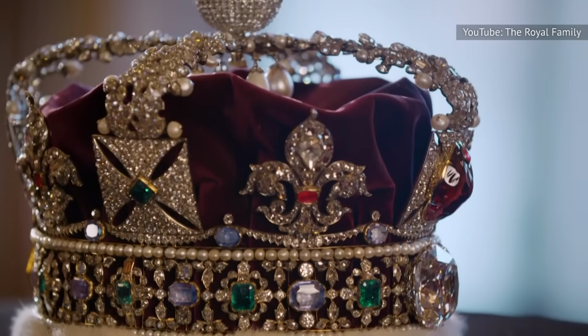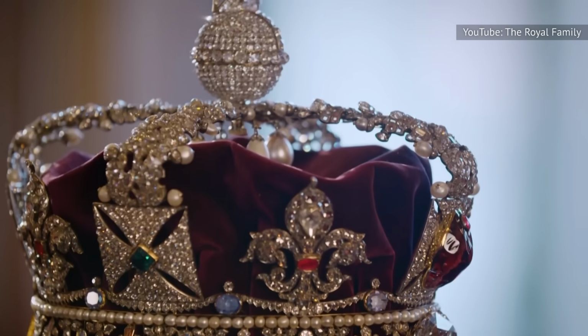For the return procession, Charles will wear the lighter imperial state crown, although this one isn't exactly a breeze to wear either. And you can't look down to read the speech, you have to take the speech up, because if you did, your neck would break.